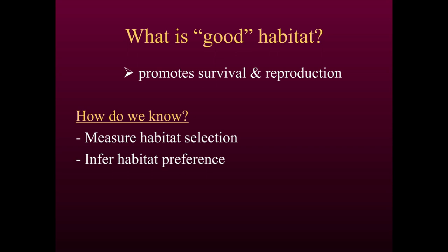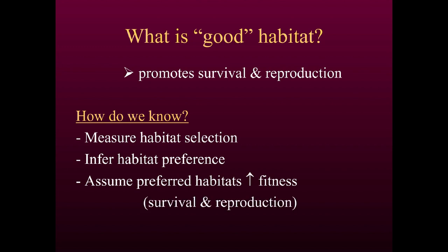And it's really making some assumptions there. From preference, we make a big assumption, and that is we assume that preferred habitats are those habitats that increase fitness, meaning increased survival and reproduction. I think Cam touched on some of this earlier this afternoon. And this is a really indirect route to get at what types of habitat and what types of habitat components affect survival and reproduction and consequently population persistence.